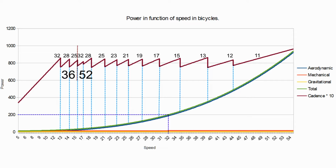From this plot you can read that if our mammal is producing 200 watts, he's going to achieve approximately 32-ish kilometers per hour. If he's going to push his 5-minute threshold, he's going to produce approximately 250 watts and is going to achieve a speed of approximately 35 kilometers per hour.